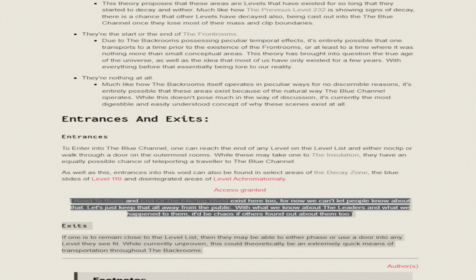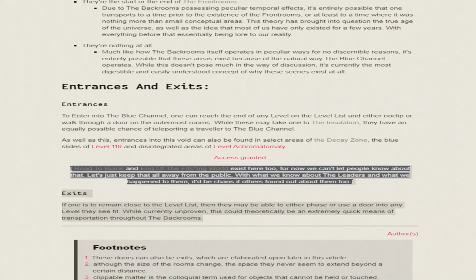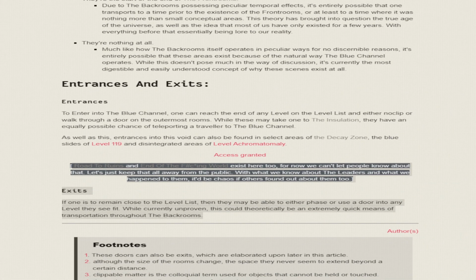They're the start or the end of the Front Rooms. Due to the Backrooms possessing peculiar temporal effects, it's entirely possible that one transports to a time prior to the existence of the Front Rooms, or at least to a time where it was nothing more than small conceptual areas. This theory has brought into question the true age of the universe, as well as the idea that most of us have only existed for a few years, with everything before that essentially being lore to our reality.